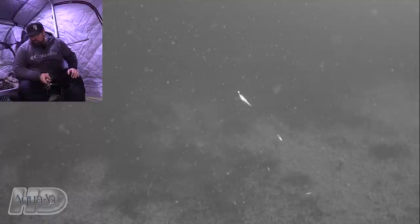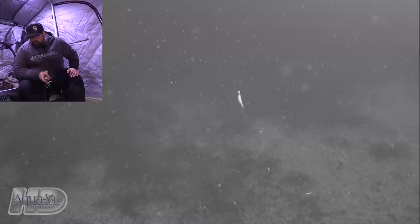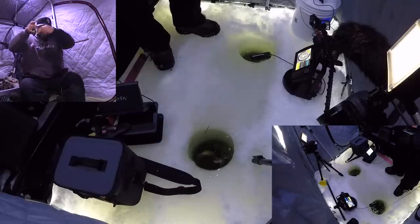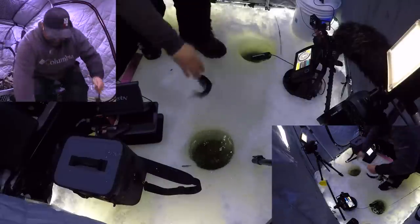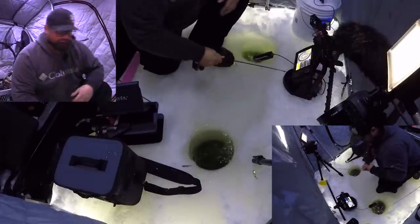He's gonna eat it. Come on. He's got the minnow. I didn't get the hook though. Come on. Got him. Got him. Got him. That's a brookie. Brookie! Oh, okay. Okay. And it's gone.